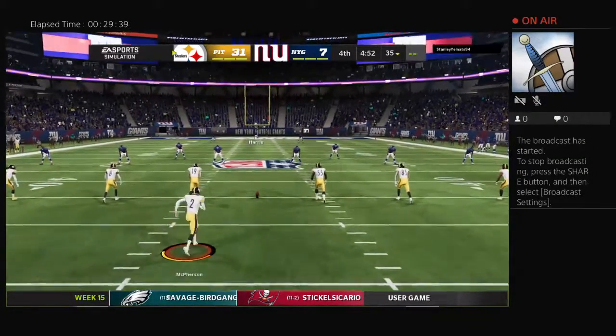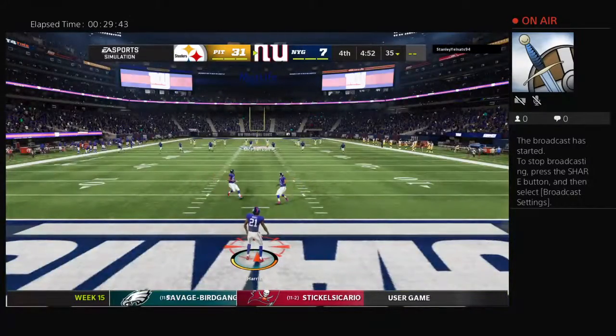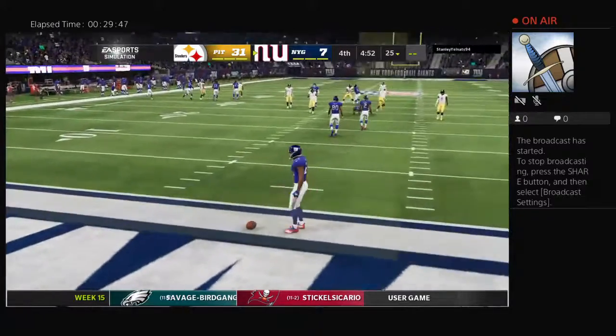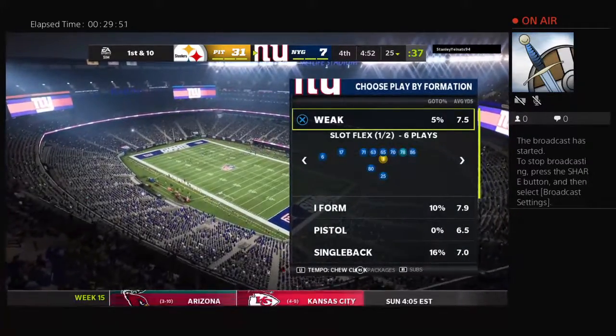So after the made field goal, here's McPherson to send this one away. No return there for Harris, and the drive will begin at the 25.